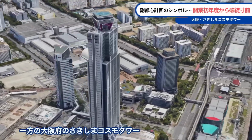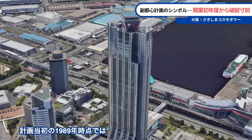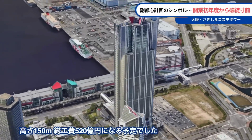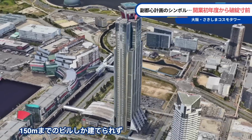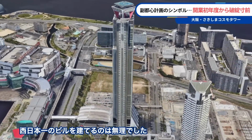On the other hand, the Sakishima Cosmo Tower of Osaka Prefecture. At the initial planning stage in 1989, it was supposed to be 164 yards high, and the total construction cost was expected to be 52 billion yen. Originally, due to Sakishima's building restrictions, only buildings up to 164 yards were allowed. It was unreasonable to build the tallest building in Western Japan.